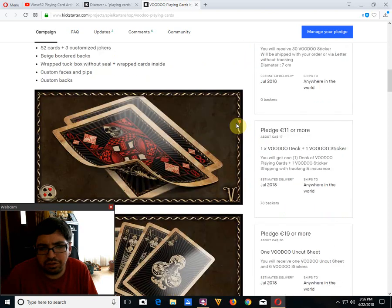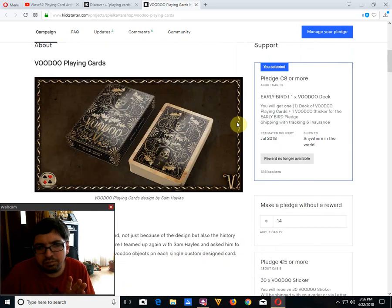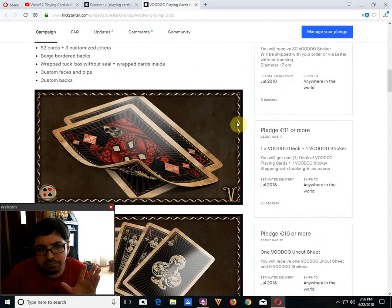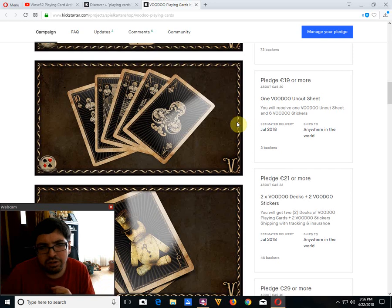Nice faces. Although again, one thing I will say is it is a teeny bit irritating that the indexes are so far in because of these borders that they put on the faces. And I like the borders, don't get me wrong. It matches the borders on the backs, which is great. But the index, as a result, gets shoved way in there. And it makes it just a little bit harder to use for things, I would say. But it looks pretty good.